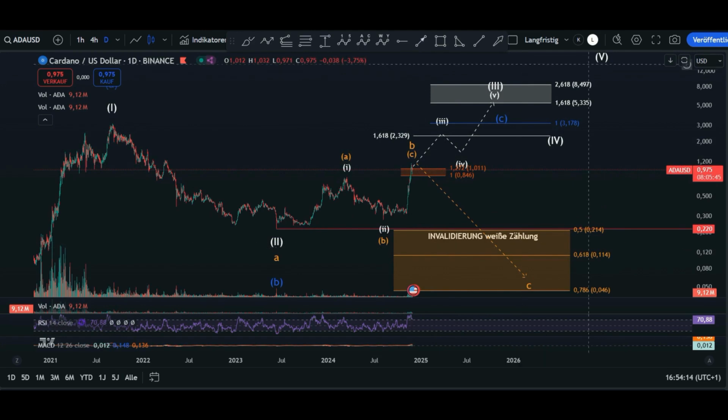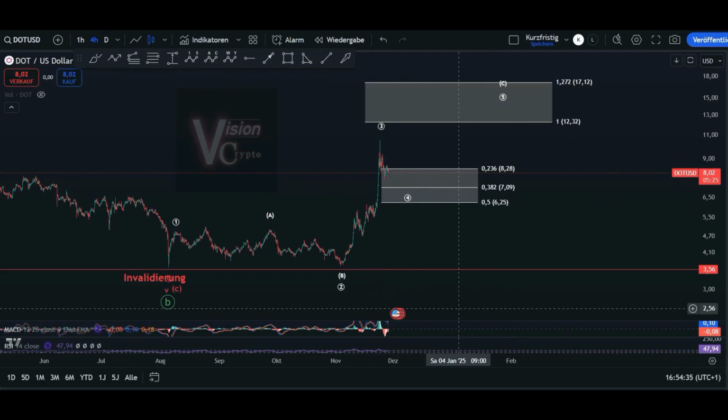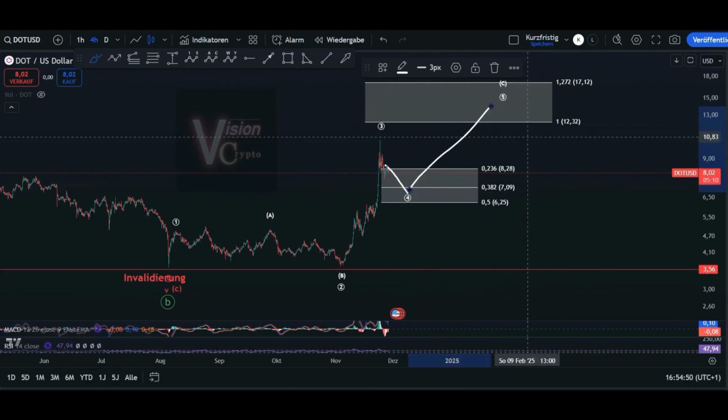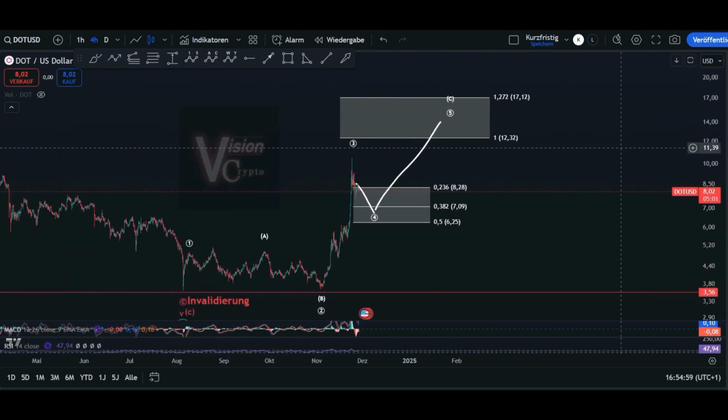We need to be careful now, as we have also expanded wave 3 in Polkadot, and are currently on the way to wave 4, which may run down to 6.25. If we were to break below, it would be a strong signal that we would sell off directly downwards, creating a new low, but most likely it will happen that the price will turn somewhere within this wave 4, and then we will move up into the overarching wave 5, and here is where everything will be decided. When we reach this price box at the top, there will be a stronger correction.